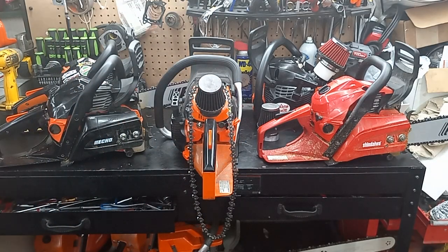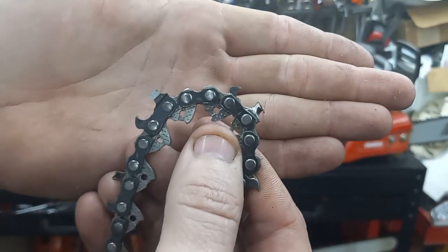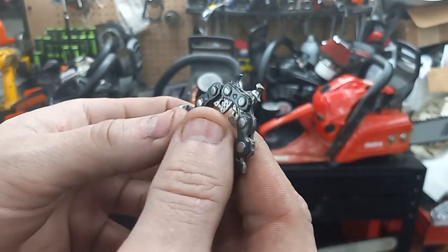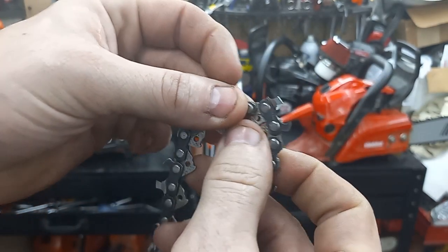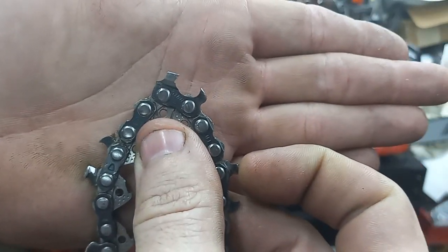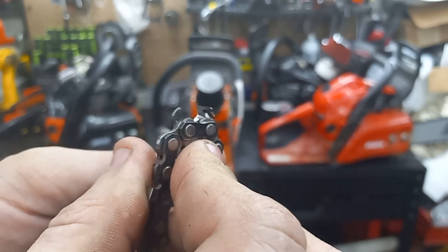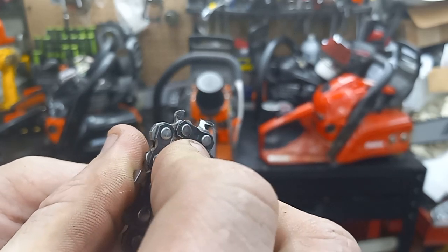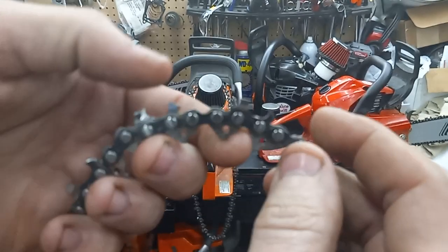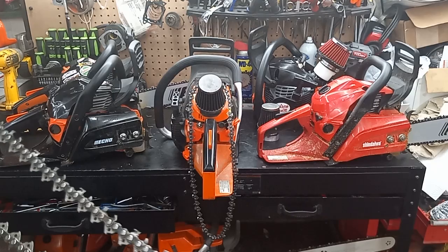I built me a little race chain. This one's got all the chassis work done. I got to set the rakers yet, but this one should be pretty lethal. Let me know what you guys think that build race chains on that. This is my first crack at a race chain with that grinder.